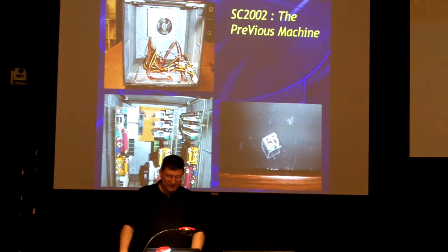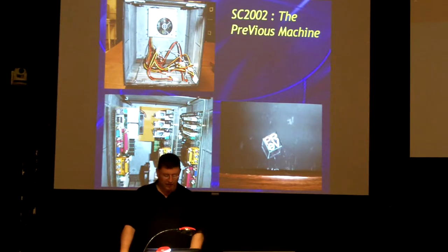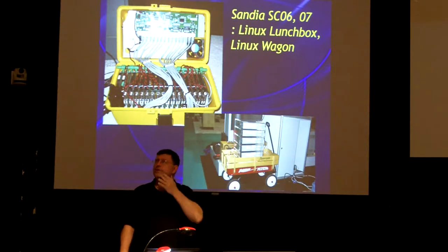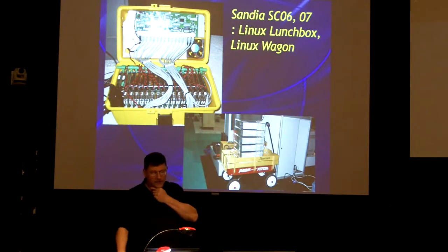A couple of us from Debug, Kevin and I, went down to Supercomputing 2002, and we built a microcluster out of Athlons, which was a low-power Athlon back then. The folks from Sandia preferred some other architectures they built. I think this Linux lunchbox was Crusoe, and I think maybe the Linux wagon was Geode. Those are separate architectures, right? Or they were back then.